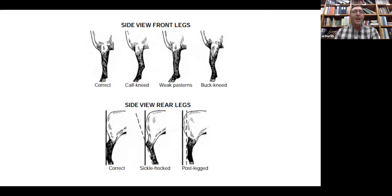But we're looking at the angle of the pastern, which is the joint at the top of the hoof below the dew claw. We want that to be fairly upright and straight. Problems start to happen when we get too weak in the pastern. We get more angle in this joint.